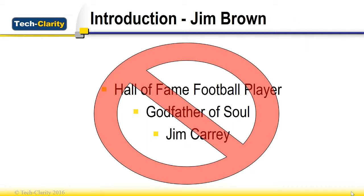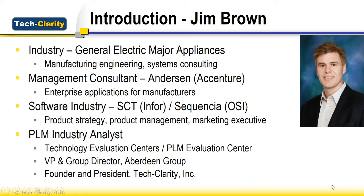Instead, on the next slide, I've got a little bit more of a reasonable introduction of who I am. I've got a background in industry, background in management consulting. I've been in the software industry, both within PLM and also in enterprise and supply chain. And then for about the last 15 plus years, I've been focused on the PLM industry, primarily with oEARR, but also having worked with others along the way, including Technology Evaluation Centers, Aberdeen Group, and actually doing some work for some others behind the scenes.